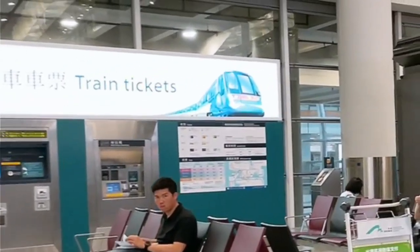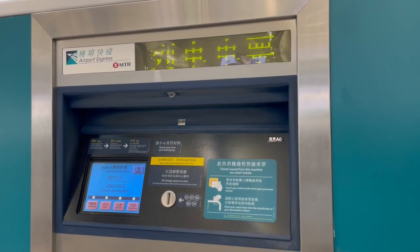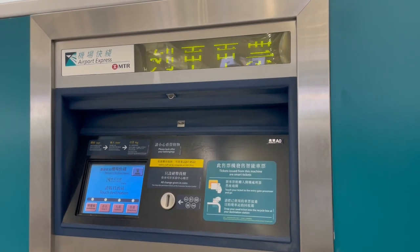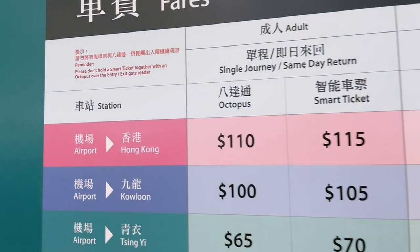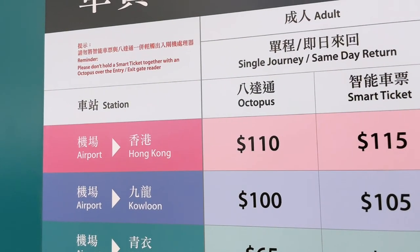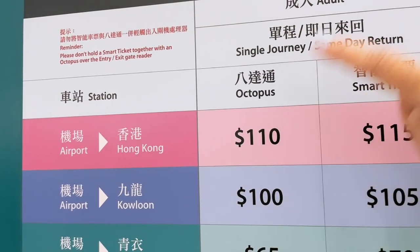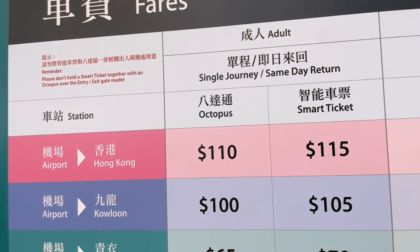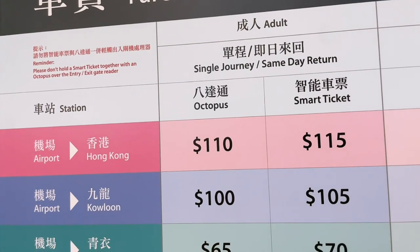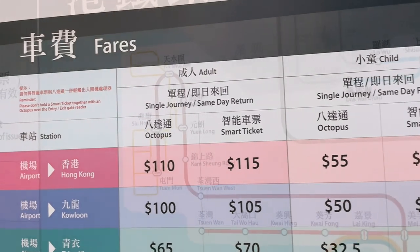Alternatively, you can go to this automated kiosk to buy train tickets. But I suggest that instead of buying single journey tickets, you may want to consider buying an Octopus card. You will save some money too. Here's why. A single journey smart ticket is 115 Hong Kong dollars, but if you buy the same ticket using an Octopus card, it is only 110. Sometimes, there are seasonal promotions too when you ride the Airport Express. So if you're a value seeker like me, better ask the counter personnel so you won't miss them.